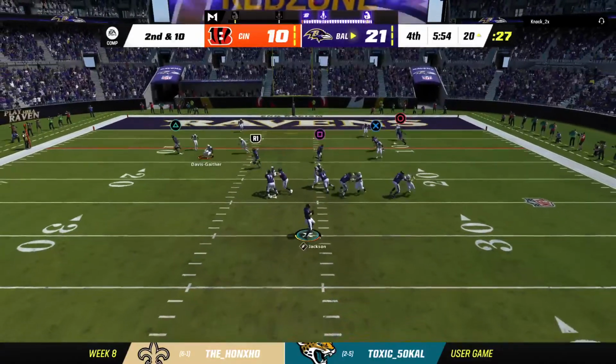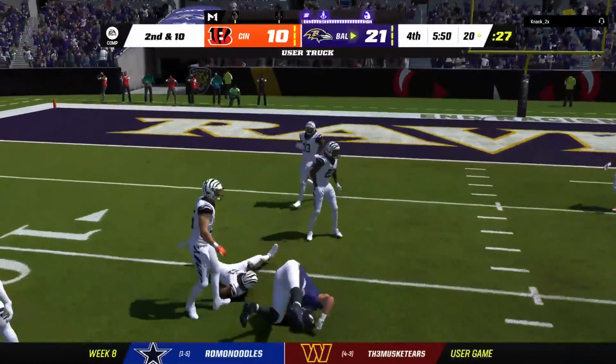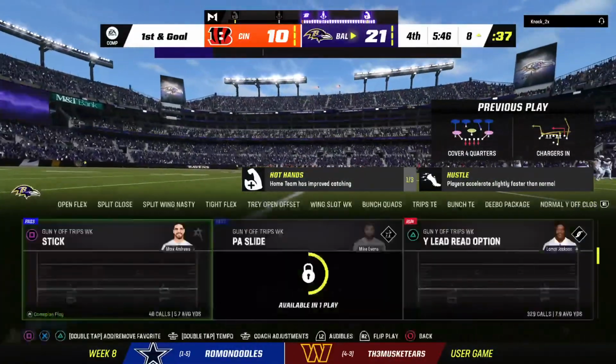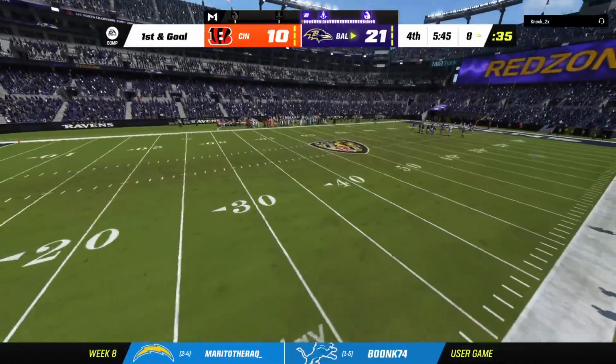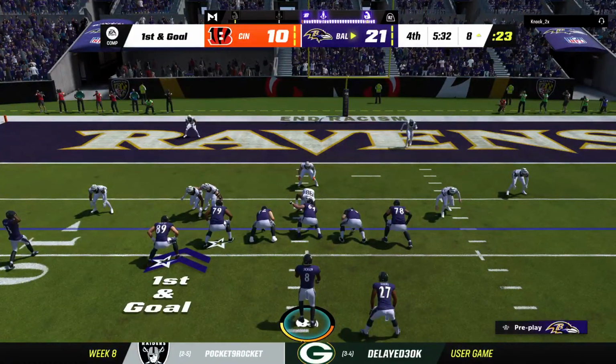Now it's Jackson. Oh, he's got a man wide open, complete. And the Ravens are going to have a 1st and goal as he's taken down at about the 8-yard line. The passing game continues to be their friend, even with a stable lead here in the 4th, Charles. They're going back to that well.